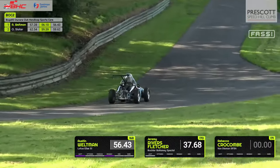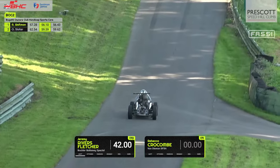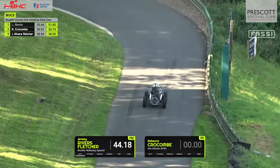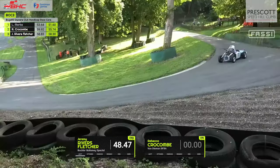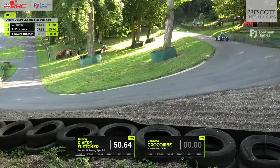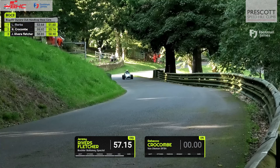And on your screens, and you can hear it coming, is the Buckler Bellamy Special of Jeremy Rivers Fletcher. And if you're wondering what that big bar sticking out the back is, that looks like the world's skinniest rear wing, that's actually a push bar to push the car. There's no starter on this car, so if it needs to be pushed, it has this handle on the back.